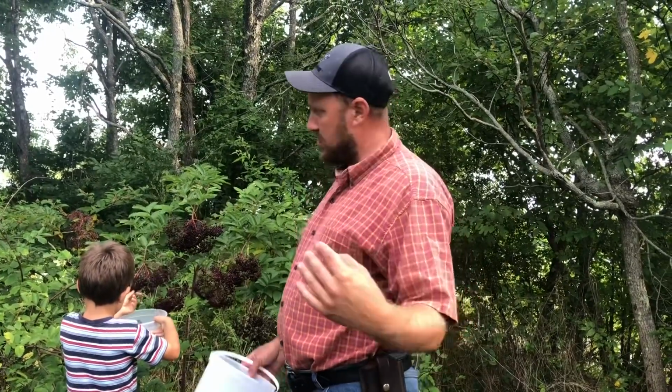Today we're going to be picking elderberries. Elderberries are super medicine for cough. You don't have to use it for medicine. You can make jelly, you can make juice, you can make a wide variety of stuff with it, but it's widely known for being helpful for the throat if you have a cough.